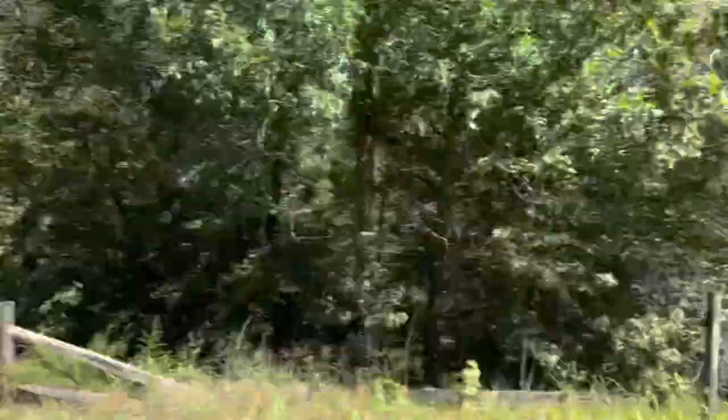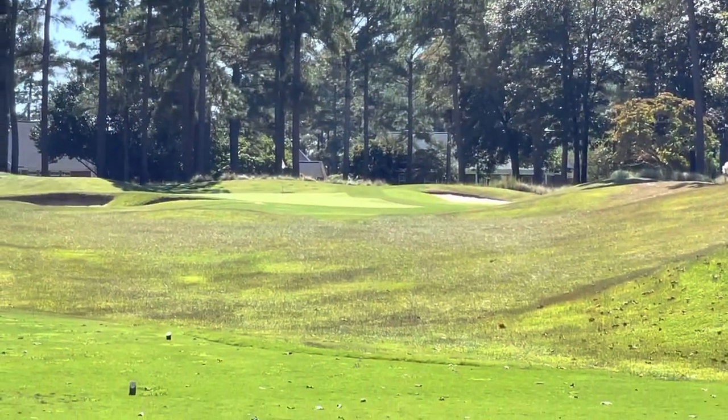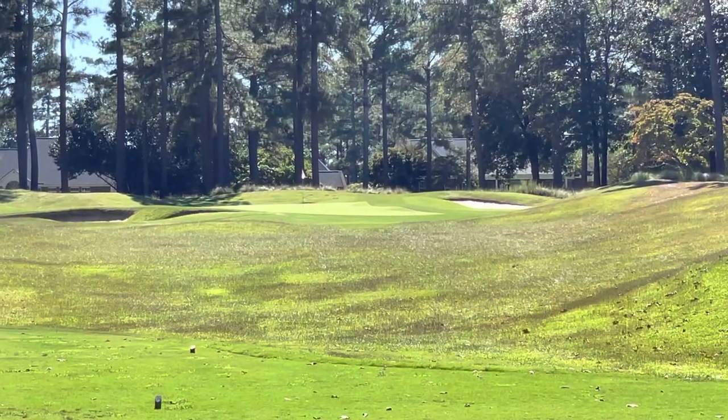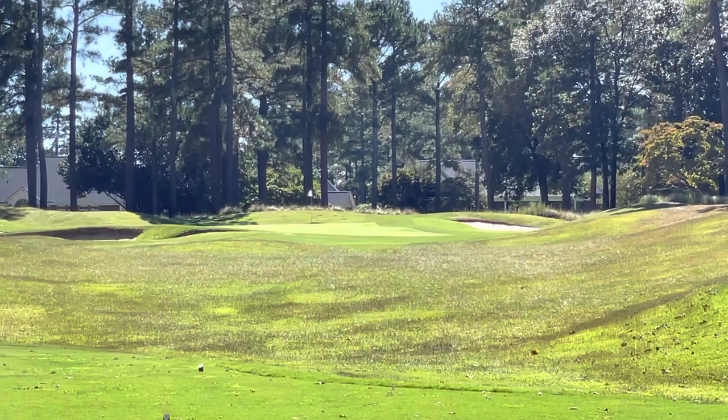Onto the third hole, 170 yard par 3. Gonna be taking probably a soft 7-iron, a little right of that pin, let the wind bring it back, and let's see if we can get a birdie or at worst par.